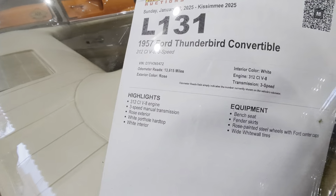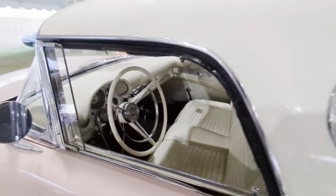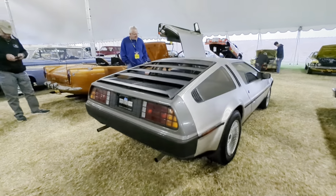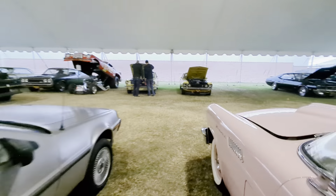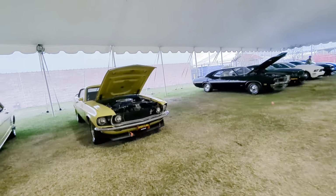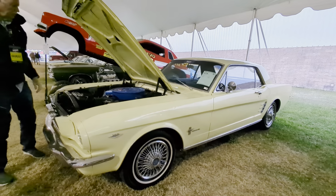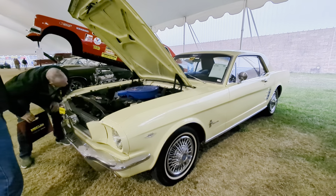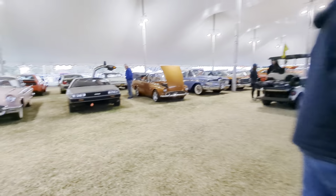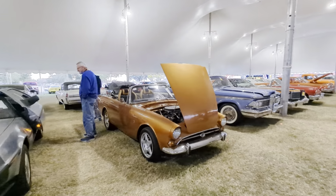Let's see what they say. Nice. DMC DeLorean. Couple Mustangs in a row. This one looks like, well, the British would call this primrose yellow, if it was on a Jag or maybe a MGB GT. There's an MGB GT in that color that I've been chasing.